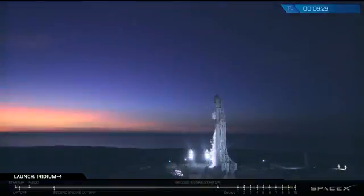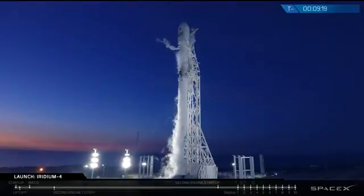We are loading liquid oxygen onto both stages. Stage one is about 80-some percent complete. Stage two is a little more than half full. That liquid oxygen loading will continue up until the last minutes of the countdown. First stage completing at about T-minus 3 minutes. Second stage LOX loading will complete about T-minus 2 minutes. You should hear those callouts over the countdown net as we listen to the last minutes.